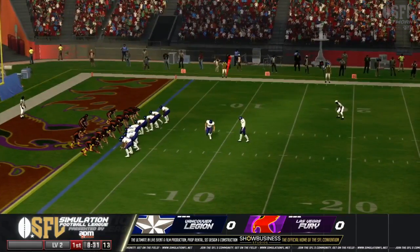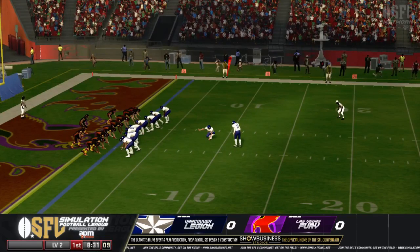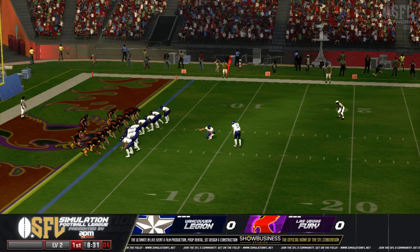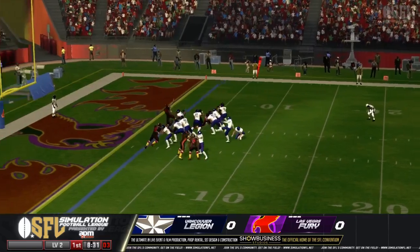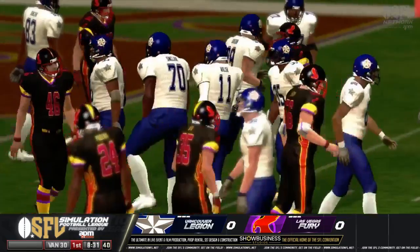On that note, Eric Walsh is going to come out to attempt the extra point and to try to put the Legion up by 7 here in the Silver State Stadium in Las Vegas, Nevada. Kick is up, and it is good, and they take the lead, folks, 7-0 over the Fury.